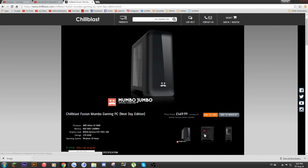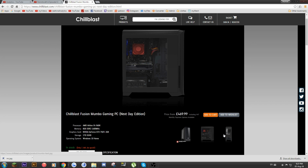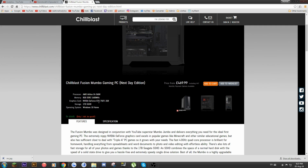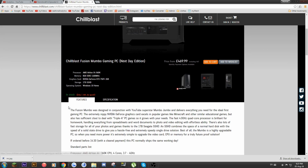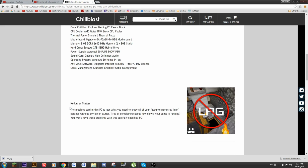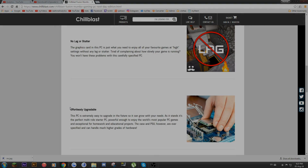This is the performance bargain of the century, with some pretty mad specs for the price point, such as a quad-core AMD processor, 8GB of RAM, a GTX 750 Ti GPU with 2GB of memory, and a 1TB SSHD hybrid drive, perfect for playing Minecraft and other games smoothly, and recording and editing videos if that's your thing.